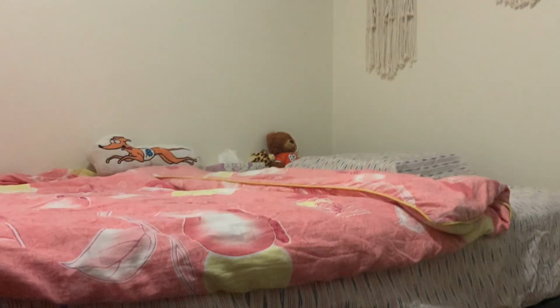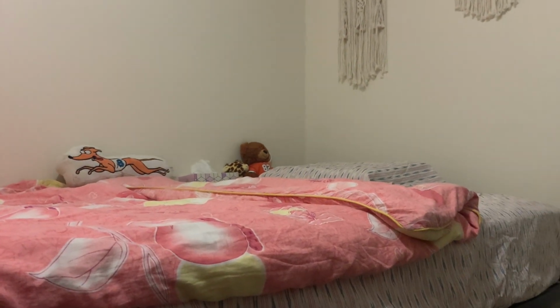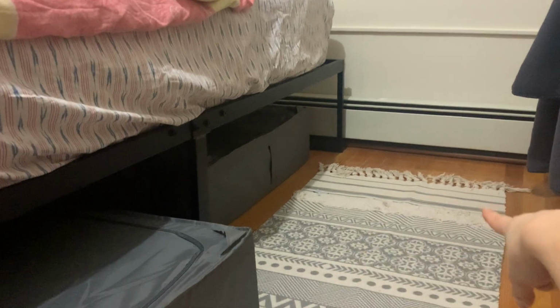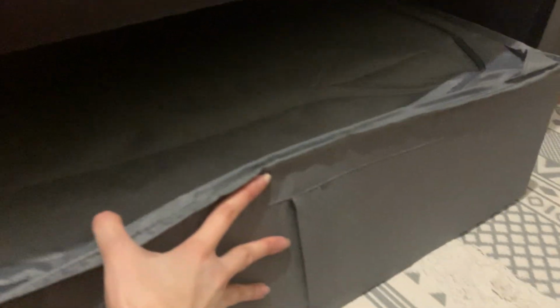This bed frame is the same full size as my other one, yet it frees up so much more space, and I'm so happy about that because now I can actually walk into my room. Previously I couldn't access this space, it was crazy, but now I can actually walk into my room, so I think that's super convenient.